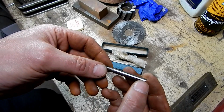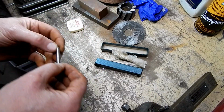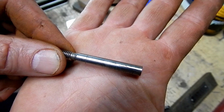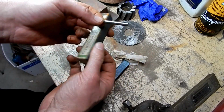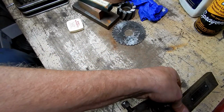So the idea is, I guess you try and screw this into the hole. And the only reason I know that that's what this is is because it has the GTD, Greenfield Tap and Die logo on it, and the part number on it actually matches the number that's written on the outside of the box here. So now let's take a look at this little funky thing here.